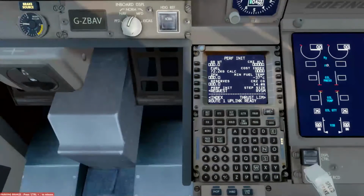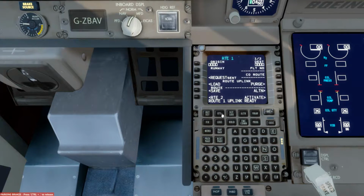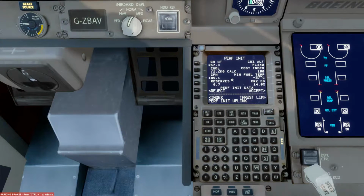It's about 50% fuel. Route 1 uplink ready. Let's just request the perf and then load that. Okay, so we've got the flight plan in. Bing bing. That's the company message from the perf in it, which you can check.